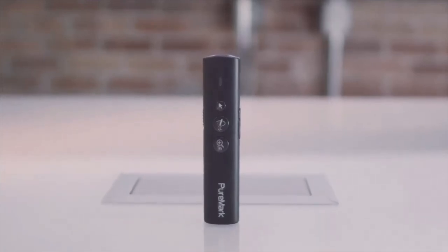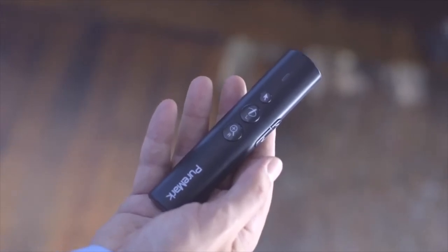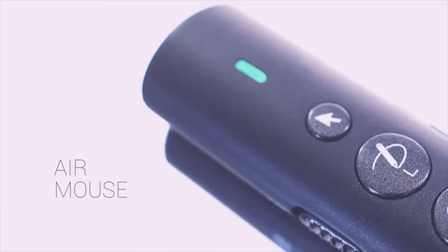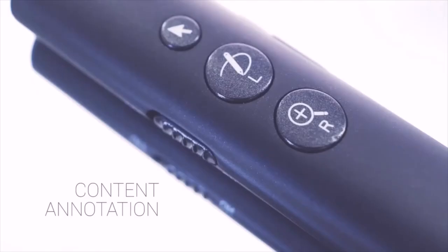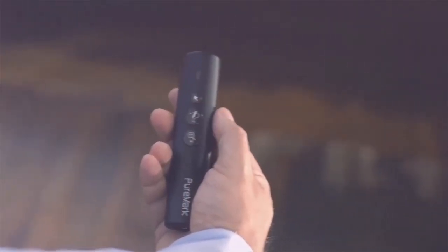And that's why we created PureMark. PureMark is the next generation of wireless presentation visual technology for the AI era. PureMark is a presenter, an easy-to-use air mouse, a magnifier, a content marker, a display control, and a web surfer, all from the palm of your very own hand.